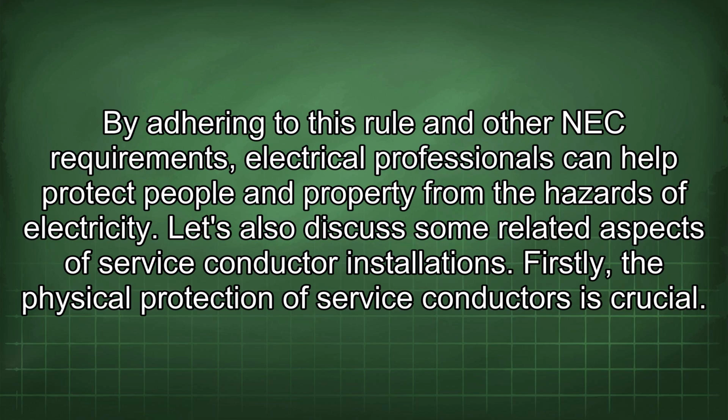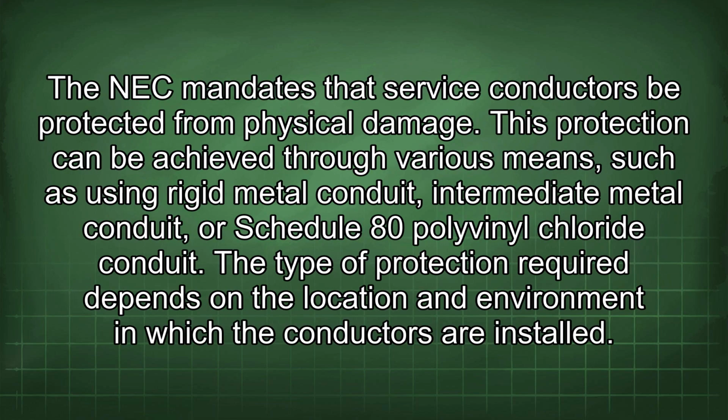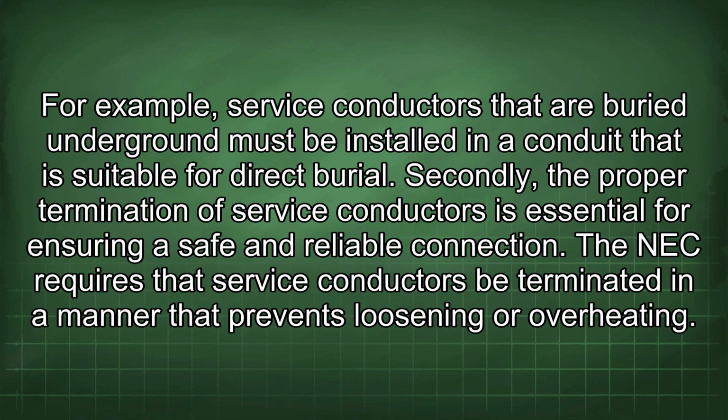Firstly, the physical protection of service conductors is crucial. The NEC mandates that service conductors be protected from physical damage. This protection can be achieved through various means such as using rigid metal conduit, intermediate metal conduit, or Schedule 80 polyvinyl chloride conduit. The type of protection required depends on the location and environment in which the conductors are installed. For example, service conductors that are buried underground must be installed in a conduit that is suitable for direct burial.